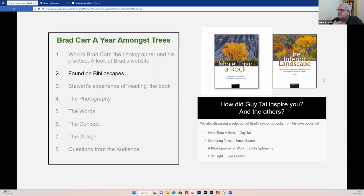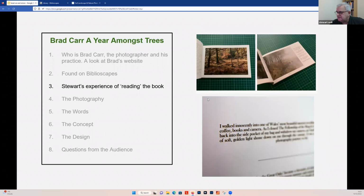This is where he's really building on this, where he's talking about how what you see affects what you see inside. So the interior landscape is your mind. Yeah, I went a little bit out of sync there. Talking about my experience, these were the words that I could just make out from the biblioscape. These are the words that really tempted me to order the book, as well as the photography, by the way. It was beautiful photography.